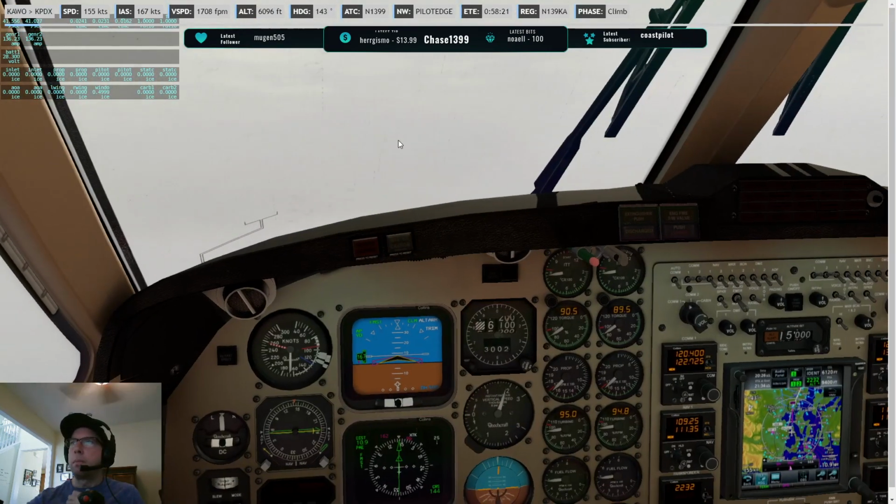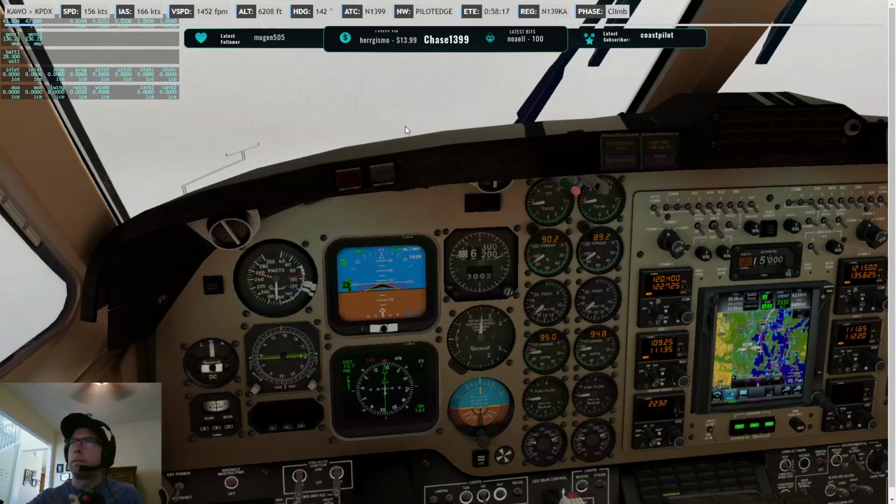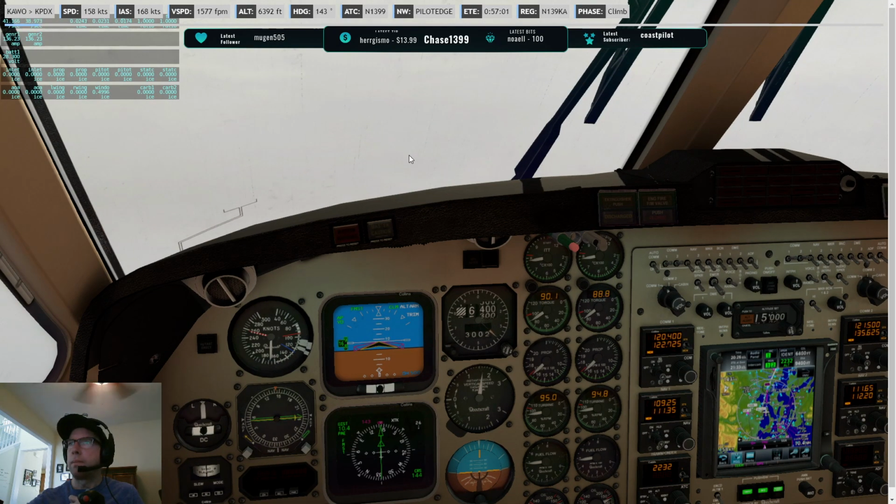We're coming into the muck. Sync up the heading bug. And we are direct to Payne VOR now. Keep an eye on our torque. Keep it right about 95 or so in the climb. Of course, that will drop as we climb.